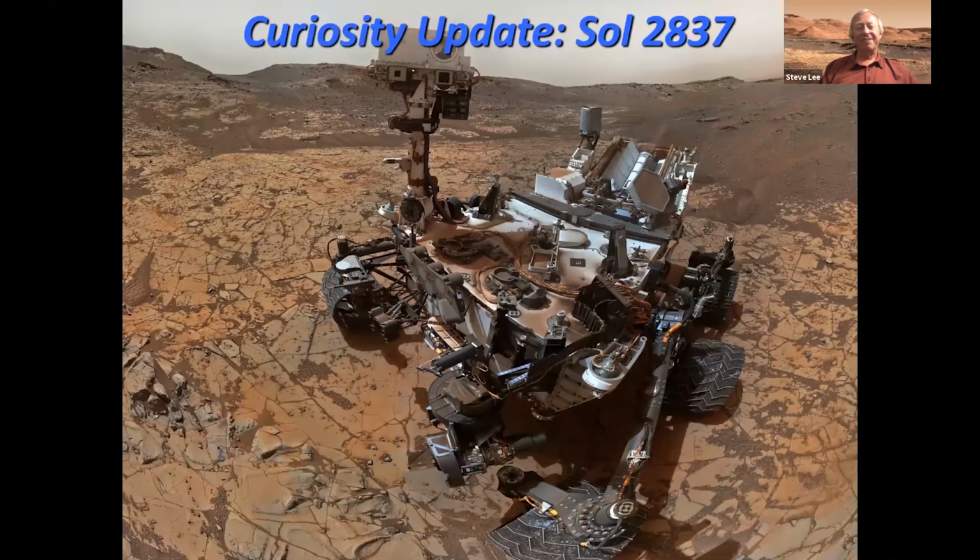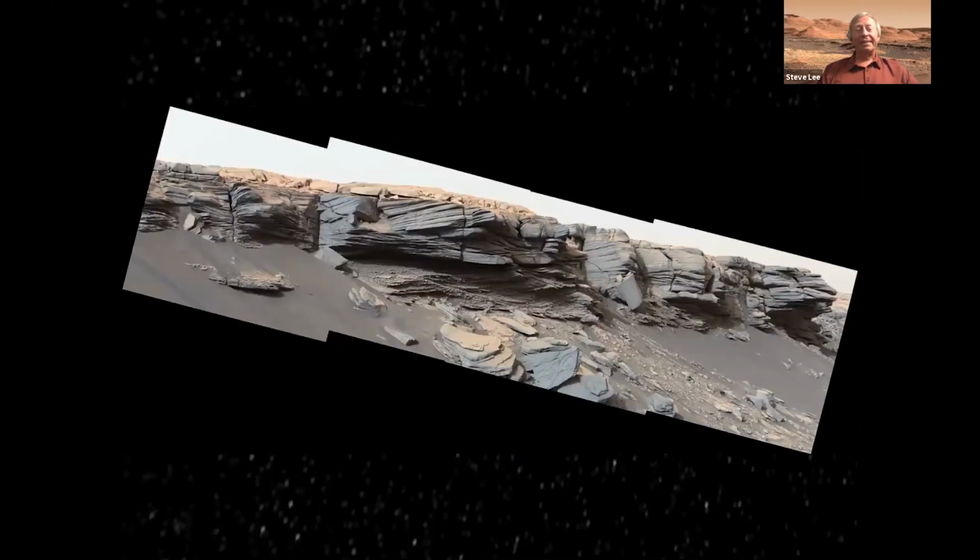So just a very quick update on the Curiosity rover. Today is day 2837 since it landed in 2012. And this is sort of a self-portrait of Curiosity. But where they have been exploring, they're partway up this mountain in the center of the crater they landed in. And this is a view of an outcrop that caught the geologists' attention.